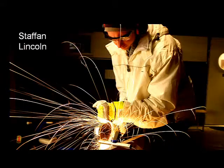This is Staffan in his spare time. He not only does visual design, he designs instruments, and he's grinding away on some metal here to make an instrument that ultimately sounded pretty bad. Yeah, but it is fun to grind. And I too make instruments in my spare time, and this instrument sounded pretty bad. Yeah. So we keep our day jobs.